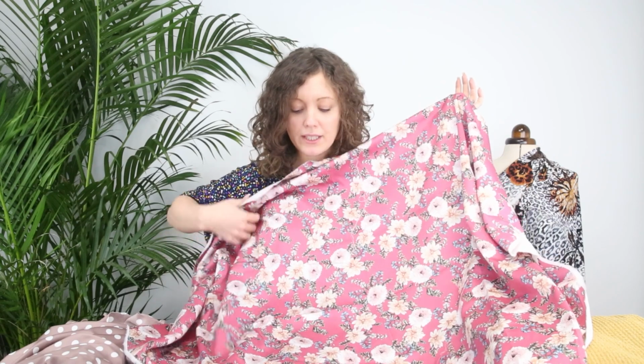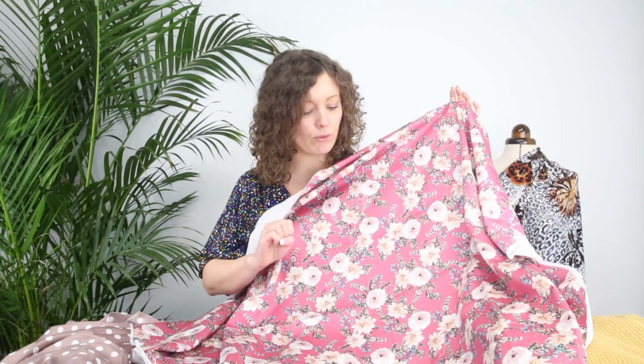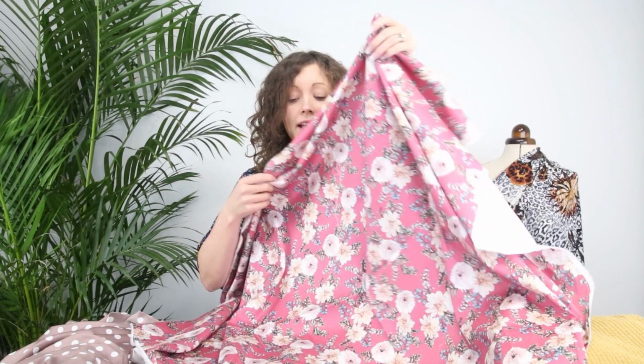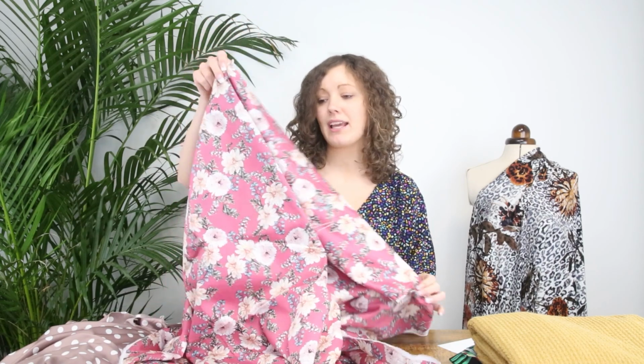Now this particular design is a beautiful, really detailed, delicate floral print, and this one actually comes in a lot of colourways as well. Now because this is a cotton blend fabric, you can see it's not got the drape of the last fabric, it's actually quite structured. So this would be ideal for making skirts, like a pencil skirt or an A-line skirt, something where you want it to hold its shape.